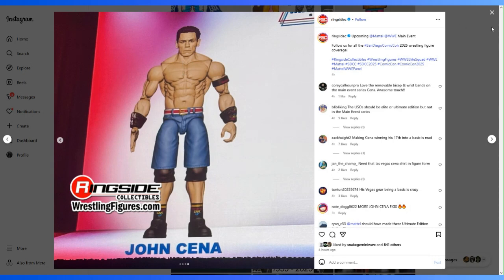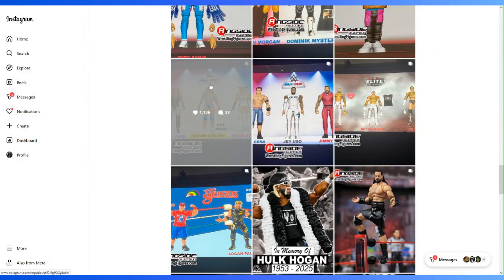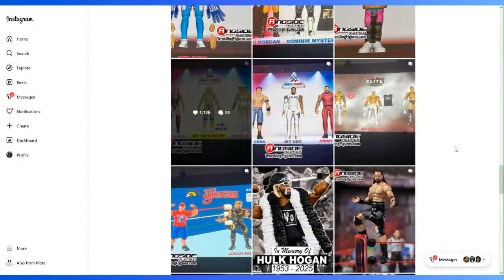That is solid. And then Corey mentioned, yeah, we do get this removable bicep and wristband. That is solid stuff there. So we got that. That is cool. Let's see where else we're going to take this. If you want to get a close-up look, here is Soul one more time. Becky Lynch. And then Trish, no close-up for her.